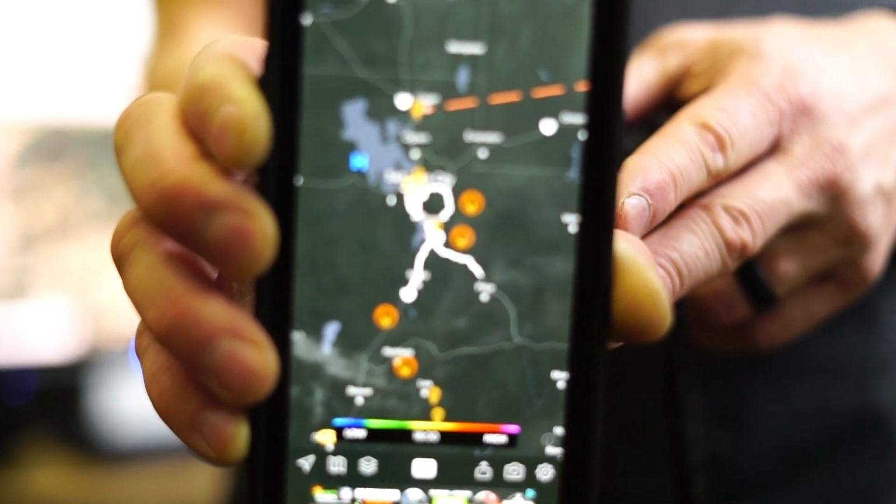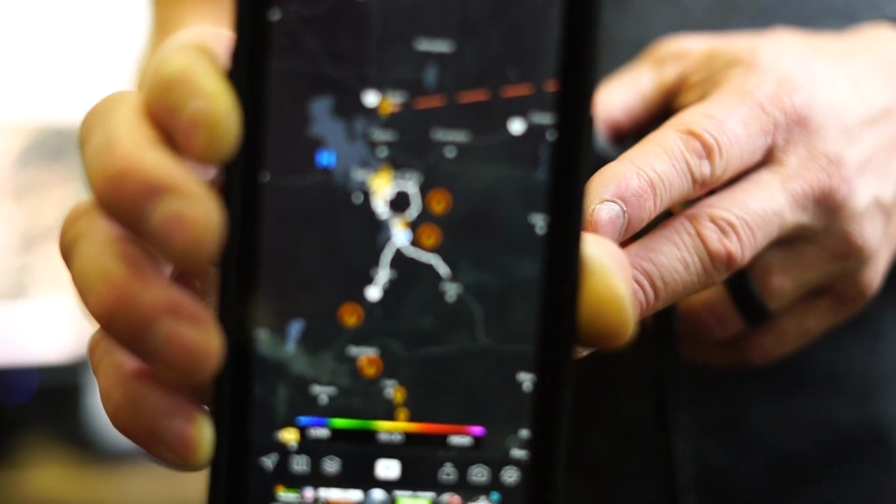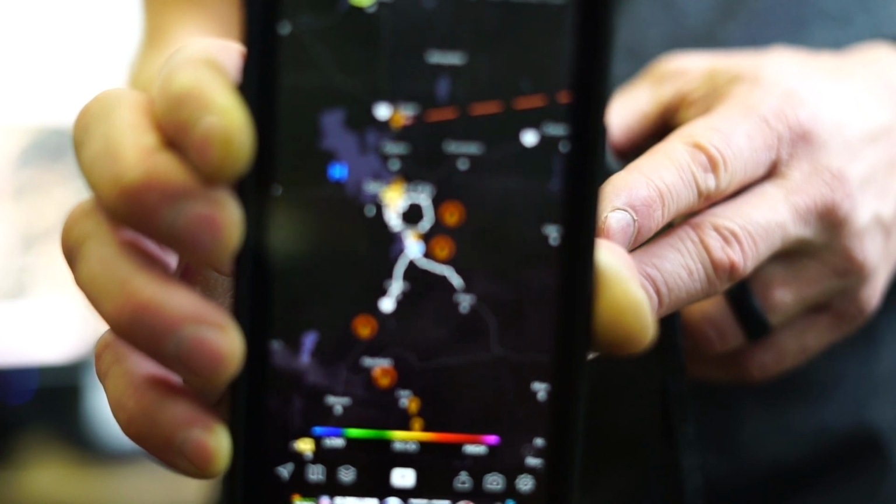storms that are moving in, lightning in the proximity of where you're at. And again, it's not always going to work, but when it does work, it's super valuable. As an example, right here, the forest fires that are in my current location. When I turn on the radar, it'll show you the storms and the other types of things that are coming in.